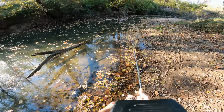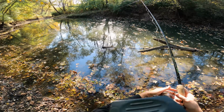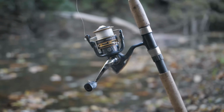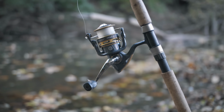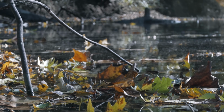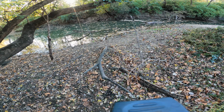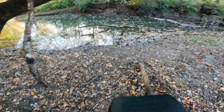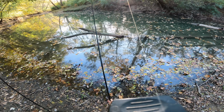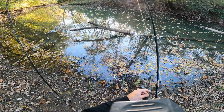All right, here we go. I've got a big hunk of T-bone steak on the line. Let's toss it out there. All right guys, Sling has this bait. First bite in quite some time.